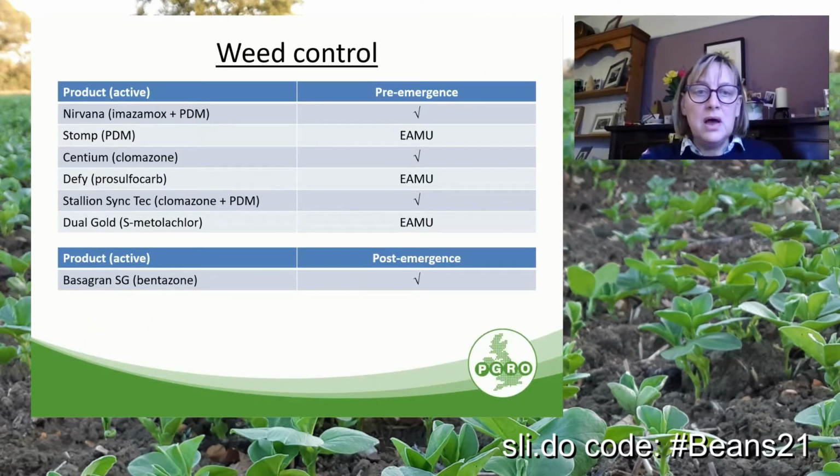Weed control, you can see we've got a good number of pre-emergence products in spring beans. Nirvana's a good broad spectrum product, and then some of the others give additional control of certain weeds. Basagran, which is bentazone, is our only post-em product, so it's important to make good use of pre-em products and use Basagran when necessary.